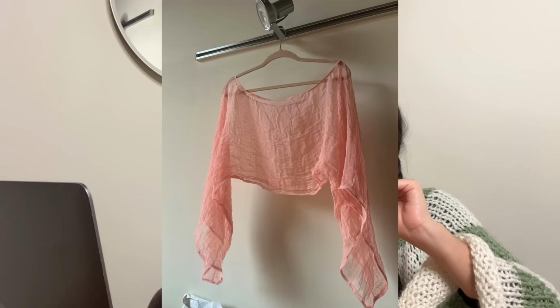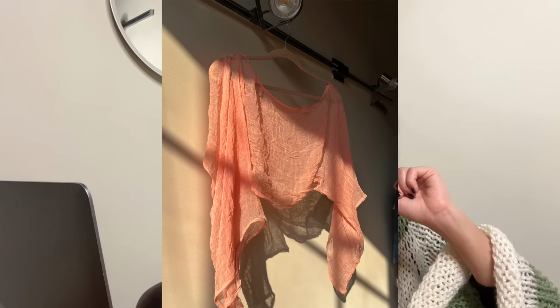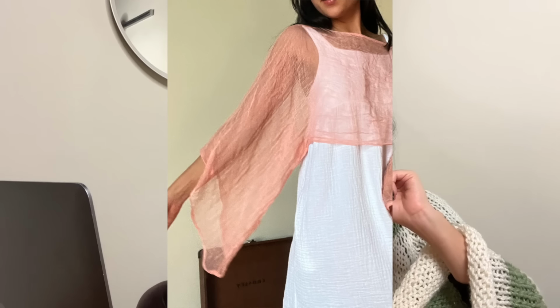Oh my gosh, I love this next top. It's this coral color. Not a color that I wear very often, but I just thought it was so cute. This was actually very easy to make, and just the drape of this fabric looked so nice in this style. It was very delicate. I think it'd be best for a beach cover up.